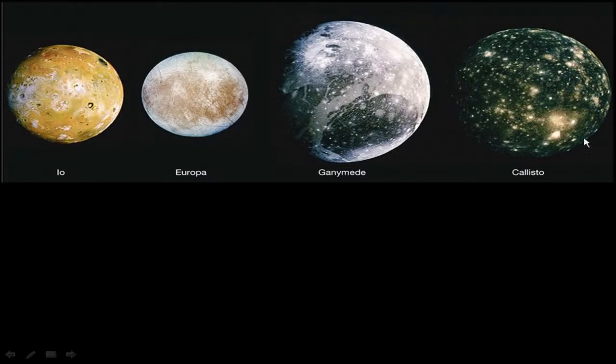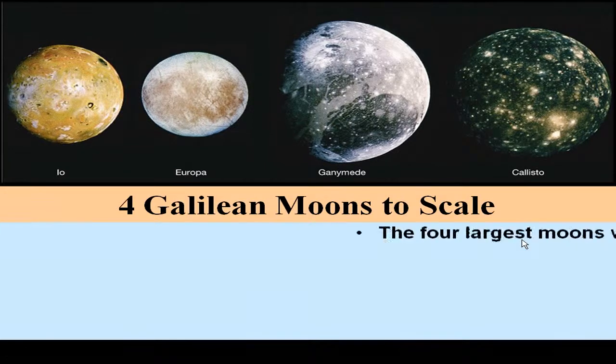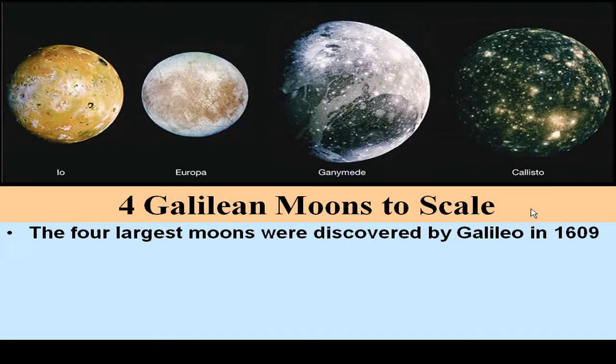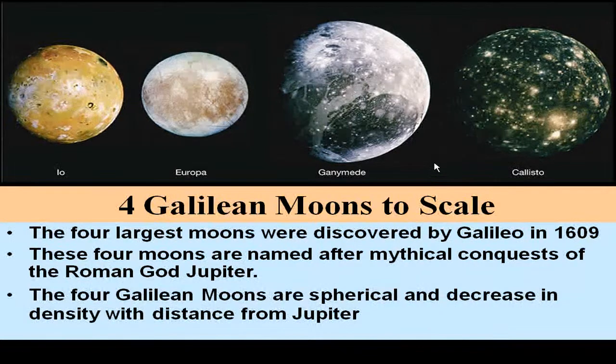Here are the four Galilean moons up close and personal to each other, compared. They were discovered by Galileo in 1609 when he first started using the telescope. They're named after the mythical conquests of the Roman god Jupiter. And they are all spherical. They decrease in density with their distance from Jupiter. So Io is the densest, with Europa, Ganymede, and Callisto following after that. Io is greater in density than our own moon.